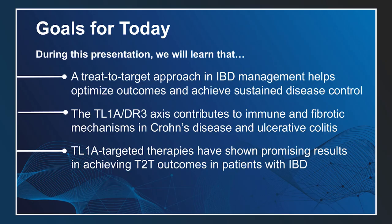This may be a very new mechanism of action for you, but I think it's a good time to start learning about it before you actually have them in your hands. And TL1A targeted therapies have shown very promising results in achieving treat-to-target outcomes in patients with IBD.